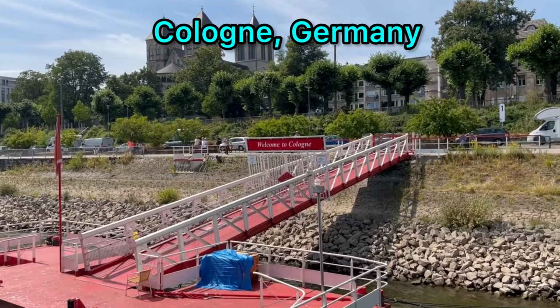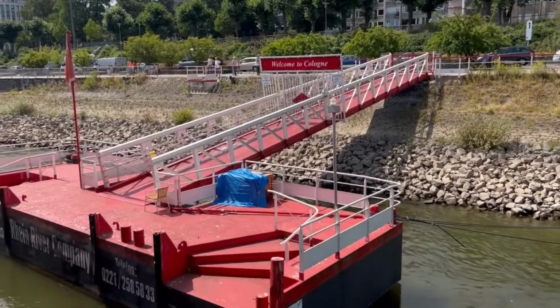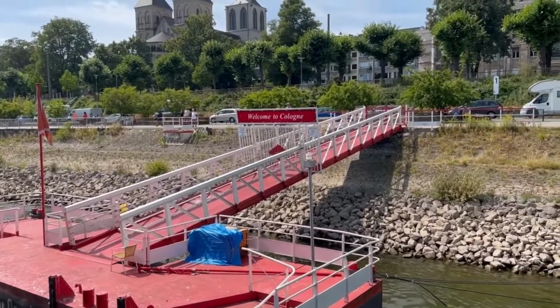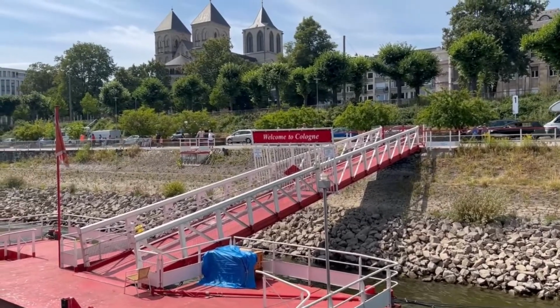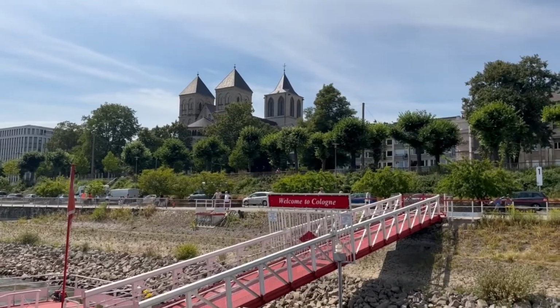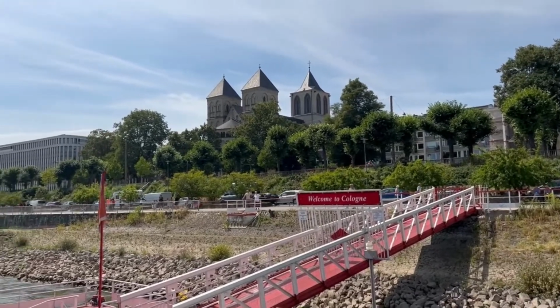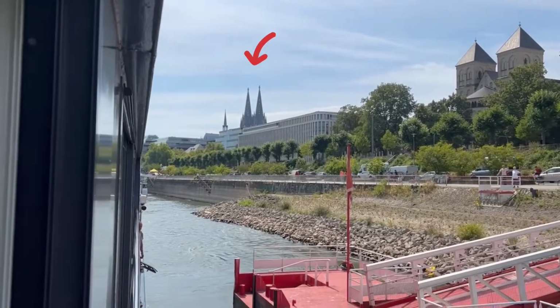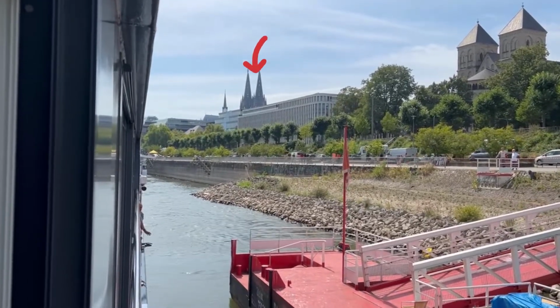And we are here. We're slowly sliding over here to the little dock. And you can see the sign, welcome to Cologne. Now, in the close distance, some kind of church, I'm not sure which one. But then further down, you can see the tops of the cathedral. Is that right, honey? It's the cathedral.